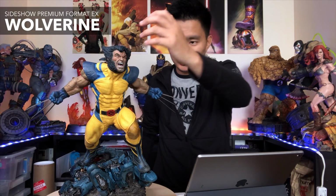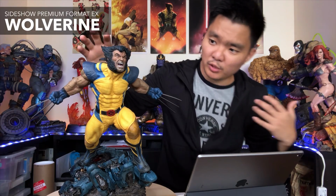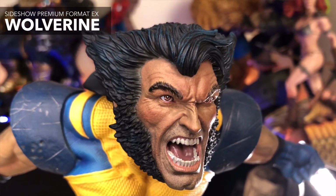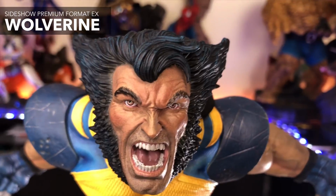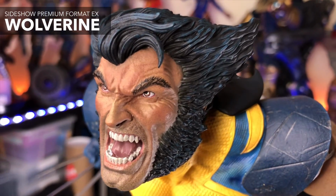Going to the head itself, they said that Wolverine is somehow blushing. Maybe, but I wouldn't say blushing. He's angry, so he gets red. So I guess there is some reddish tone highlight or shade there. But nonetheless, it looks really good. The teeth are really good. I'm really surprised. It's really nicely done. The eyes are also quite good. He's looking a bit upwards, so that's really nice.